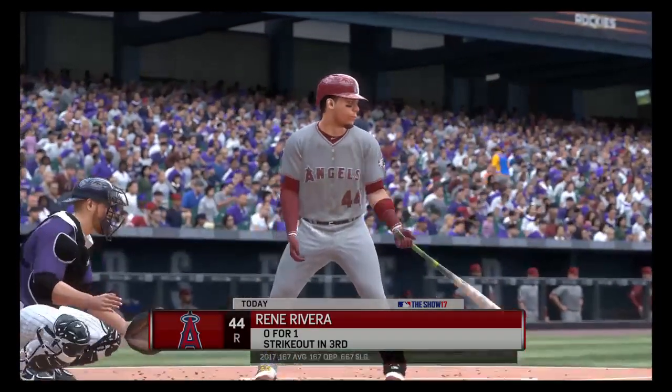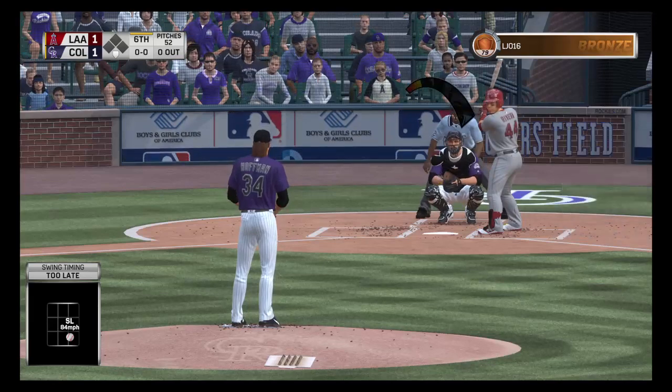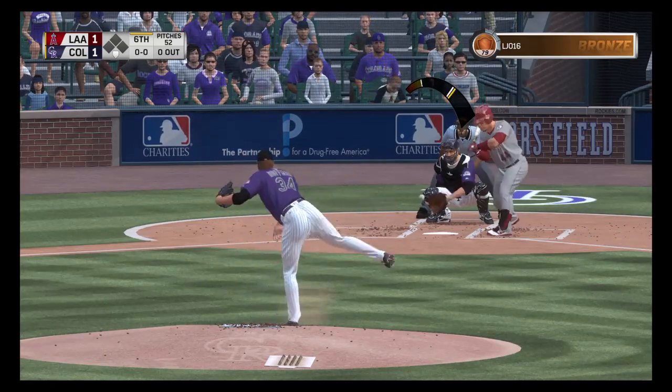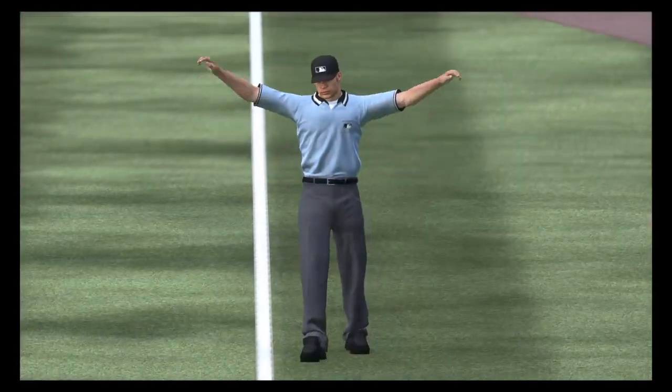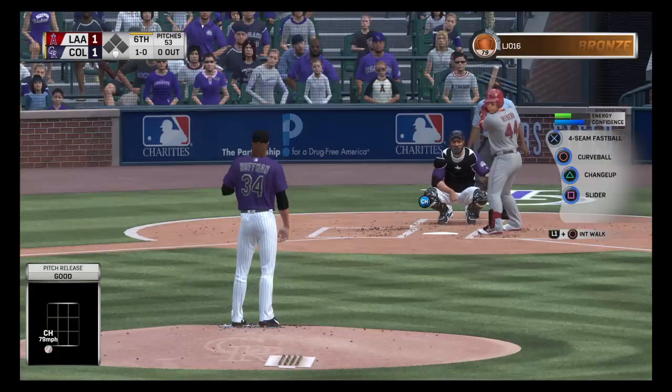Stepping in and ready for another shot, Rene Rivera. He'll go to work trying to do something about breaking this 1-1 tie. Checked his swing there. Did he go around? No, says the first base umpire. Ball 1.